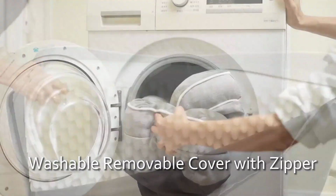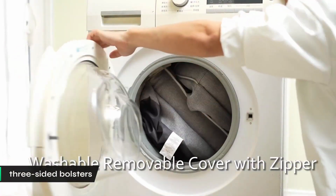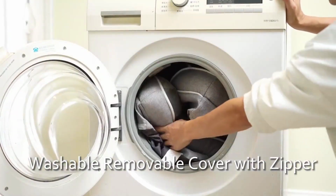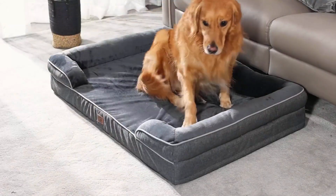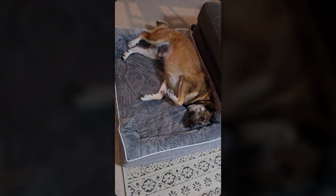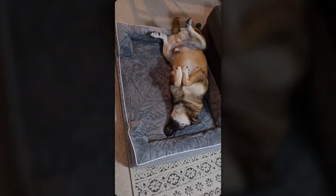Now the waterproofing sits between the fleece surface and bottom fabric. That protects the sleeping area from accidents and drool. But here's the honest part. The faux linen sides aren't waterproof, so if your dog tends to lean against the sides when they're wet or has accidents near the edges, you'll need to spot clean those areas.